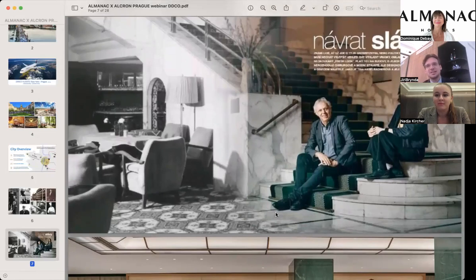this is my favorite picture. This is the combination. This is the Photoshop. The combination of the picture from the 30s and nowadays. And those two guys who are sitting on the stairs, those are our owners, Hasselbecher family. We are a family-owned property. Mr. Hasselbecher ran the whole company.